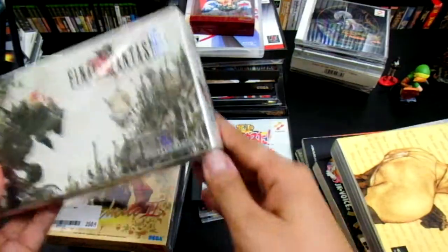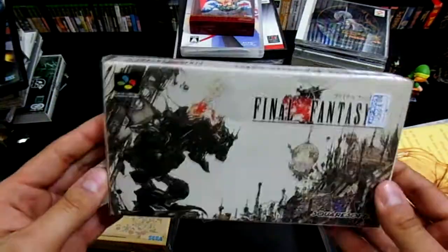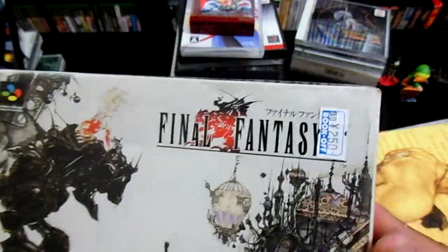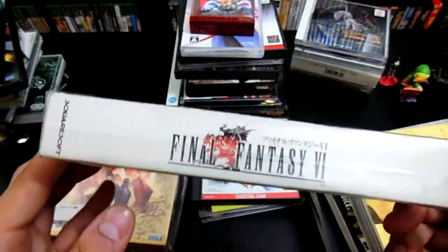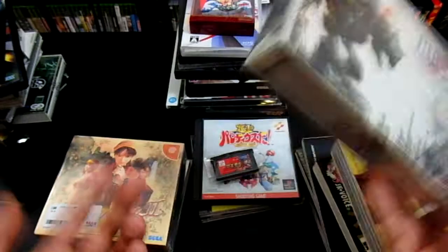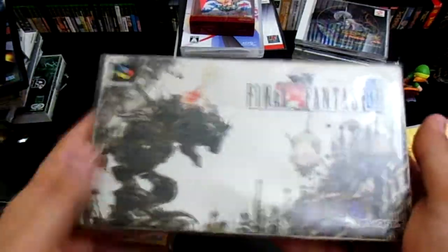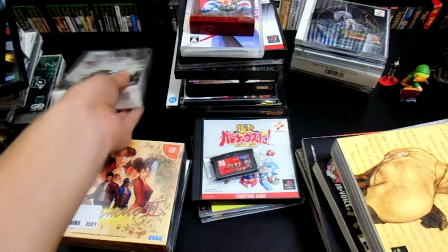Here you go, Final Fantasy VI, also known as Final Fantasy 3 in the States. I already have a copy of this as well, but for $3, how could you go wrong? In the original box, this is kind of a pain to take off, so I'm just gonna keep it like this. But yeah, I'll probably just end up selling this on eBay or just having a spare to display, something like that. But this is my favorite Final Fantasy of all time, and just love the art, love the story, love the music. Fantastic, wonderful game.